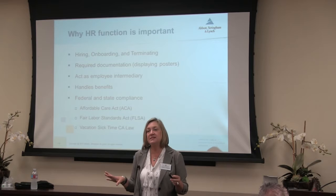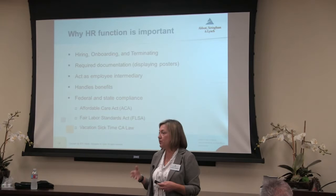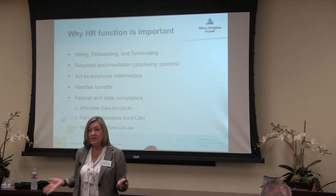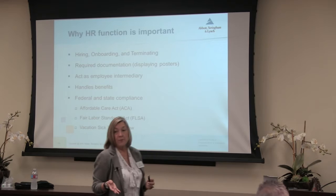There's a lot of documentation involved in that. And then terminating. If that ever becomes an issue for you or needing to lay off, there's timings on when those last paychecks need to be run and some procedures around that. So the next bullet, required documentation. Again, that first bullet covers a lot of required documentation, but there's actually posters that you need to display in your workplace. I don't know if you came in along the side here, but we have a big bulletin board with our posters prominently displayed in our workplace, and that's a legal requirement. So that's another level of documentation.